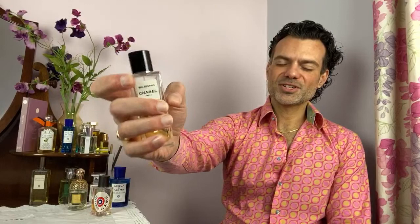This is still the EDT version, which I do think is superior to the EDP. In so many of the cases with the Chanel exclusives, the EDTs seem to be superior. I think because a lot of the EDPs just seem to be too loaded. Like the concept, you know, the original execution of the perfume was done in an EDT form, and maybe there was something about that concentration, that particular dosage, that just worked best.